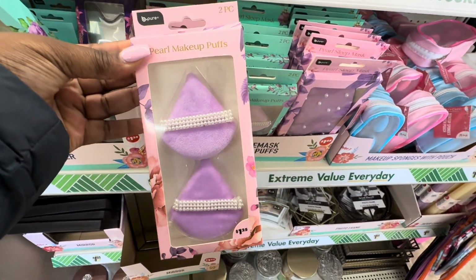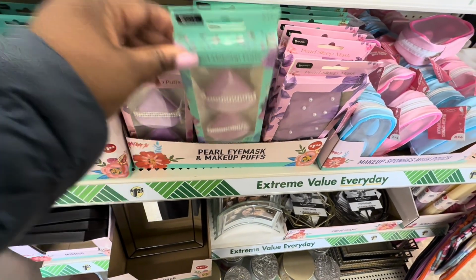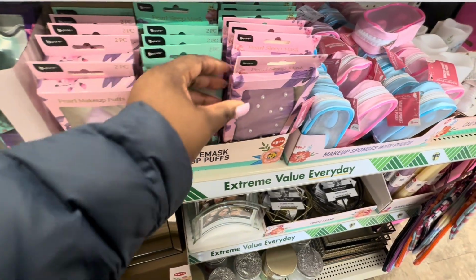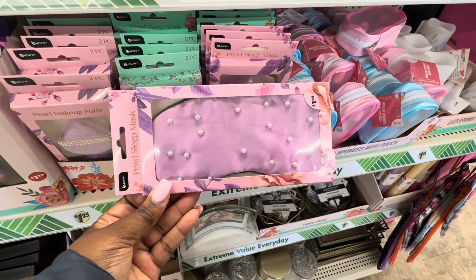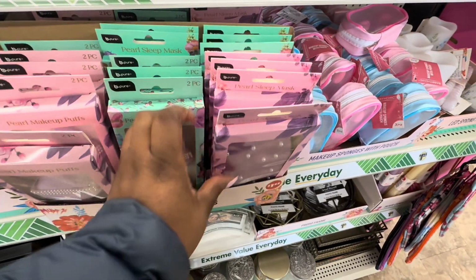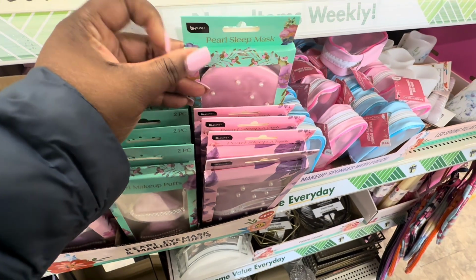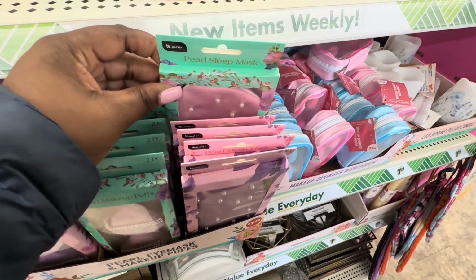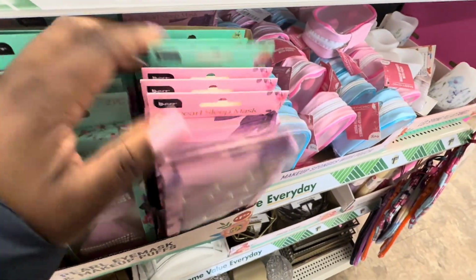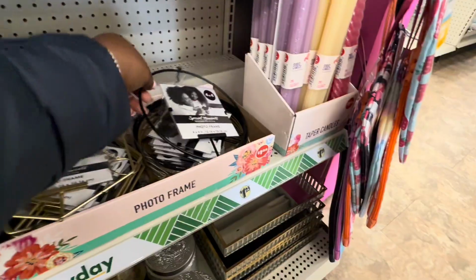Pearl makeup puffs, purple, pink. The eye pearl mask. I see purple. The other one has to be pink. Let's see. Yep, pink. Thank you. Just so y'all can see the color. I was getting ready to say, I'm not gonna be able to put it back.